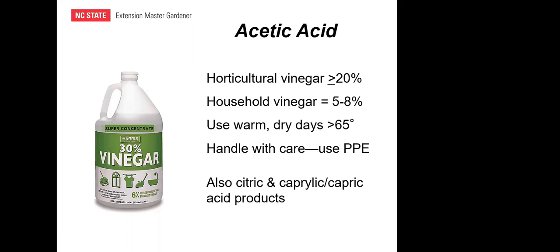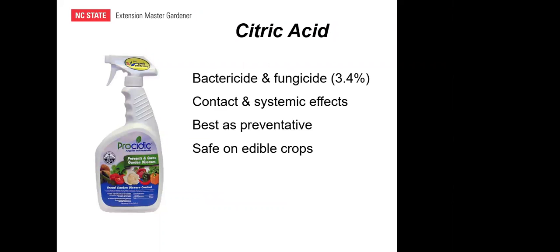And then we mentioned citric acid in low or high concentrations. Citric acid in low concentrations can actually be very beneficial, and you can use it as a bactericide or fungicide. You can see here that it's around 3.4%, at least that's the percentage found in this specific product. And it has two benefits. It will act as a contact bactericide and fungicide.